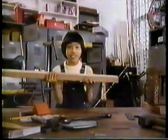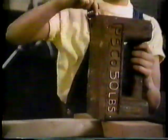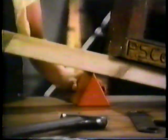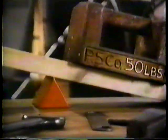You put one end of the lever under the thing you want to move. And it can be something heavy. This thing weighs 50 pounds. You put the fulcrum under the lever. You push down here. And look, you can move the heavy thing. See?